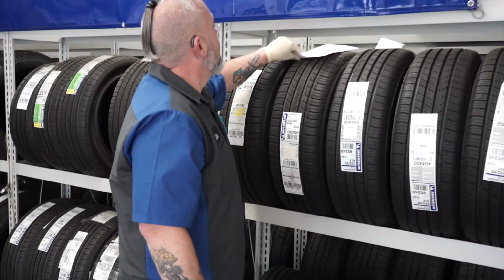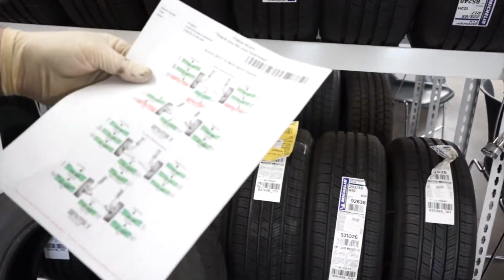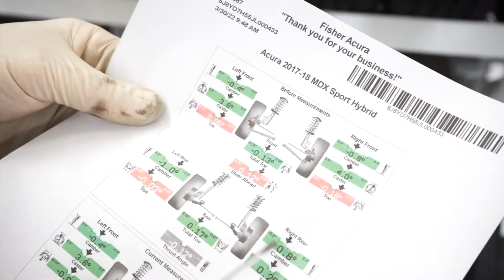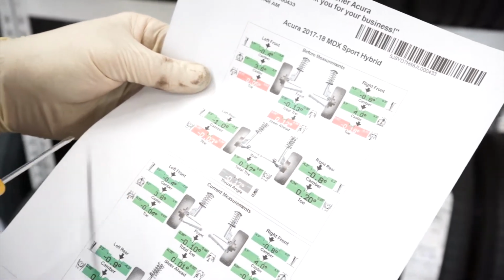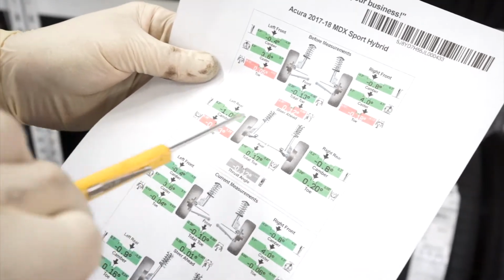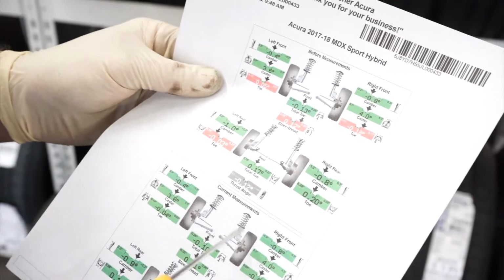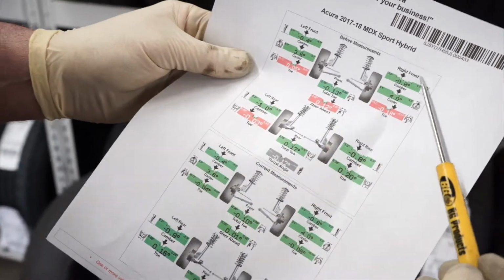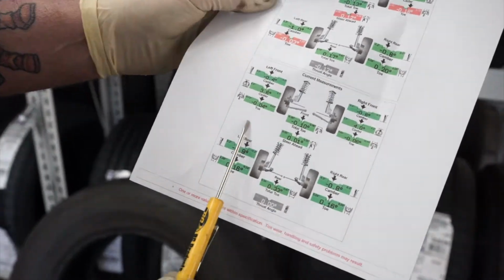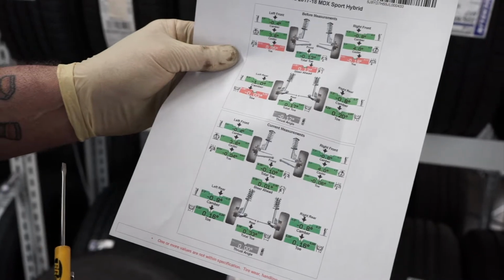So I have an alignment sheet here for you. All alignments will have camber, caster in the front, and then toe. On most Honda vehicles, the toe is the only thing that is adjustable in the front and the rear. Unless you have a Fit or an HR-V, the toe in the rear is not adjustable. So we would go through here and adjust that. And as you can see, it's within specification now, and that should be perfectly fine.